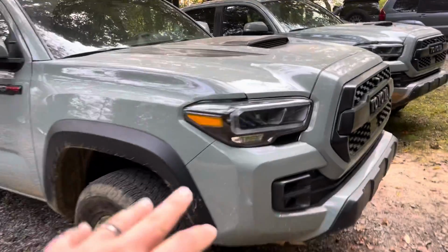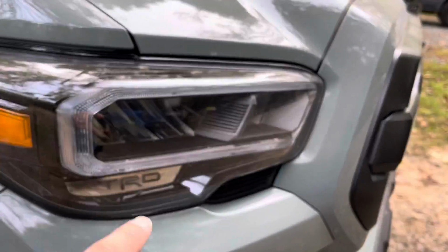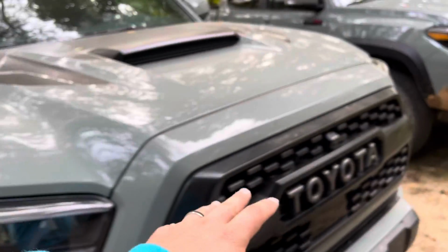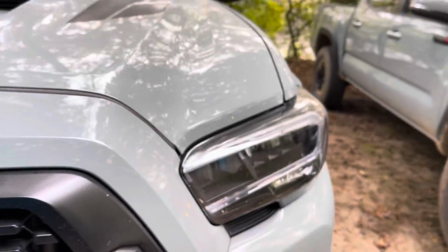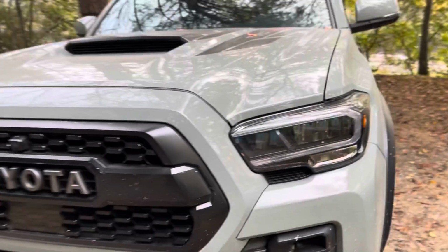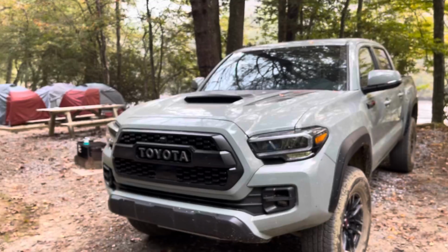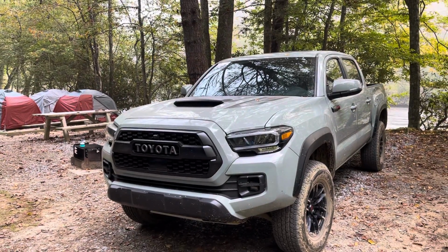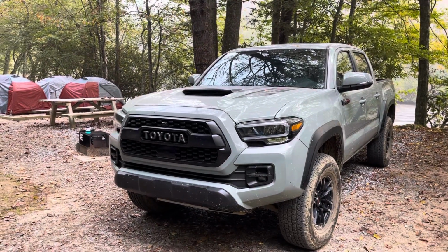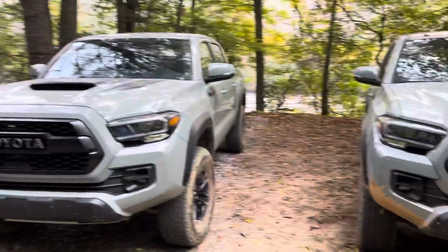This is always a piece that I didn't know if I liked or not: the TRD integrated within the headlight, then the Pro over here. I don't know, that always kind of felt gimmicky to me, and it still does, if I'm being honest. I actually really like the 2019 and older TRD Pro headlight housing better. That's just a personal opinion. I might be alone on that, because this is more futuristic. I get it, a little more streamlined.